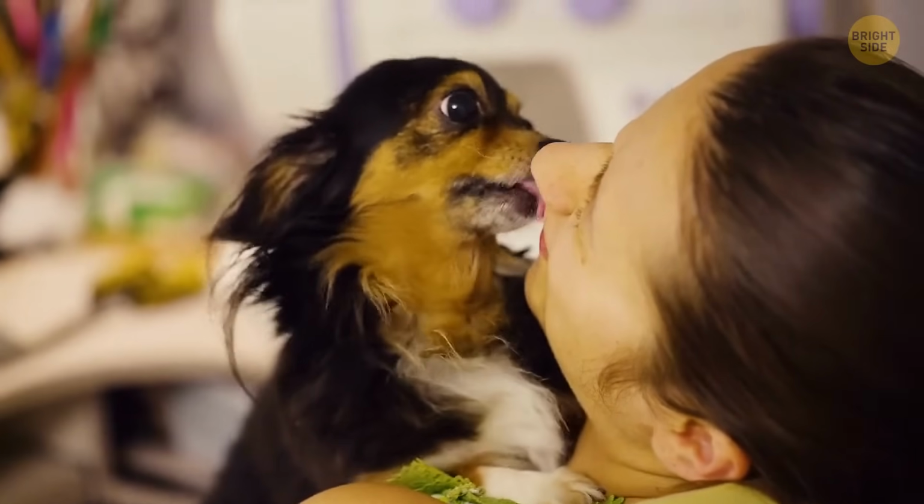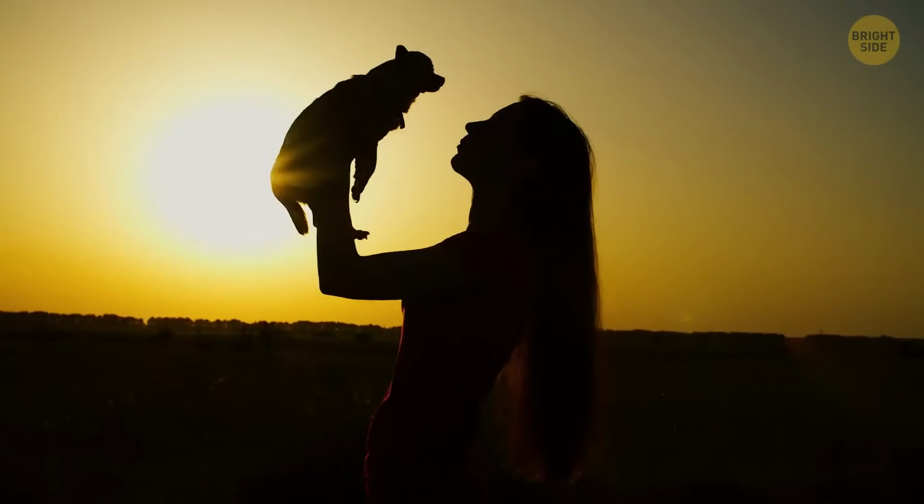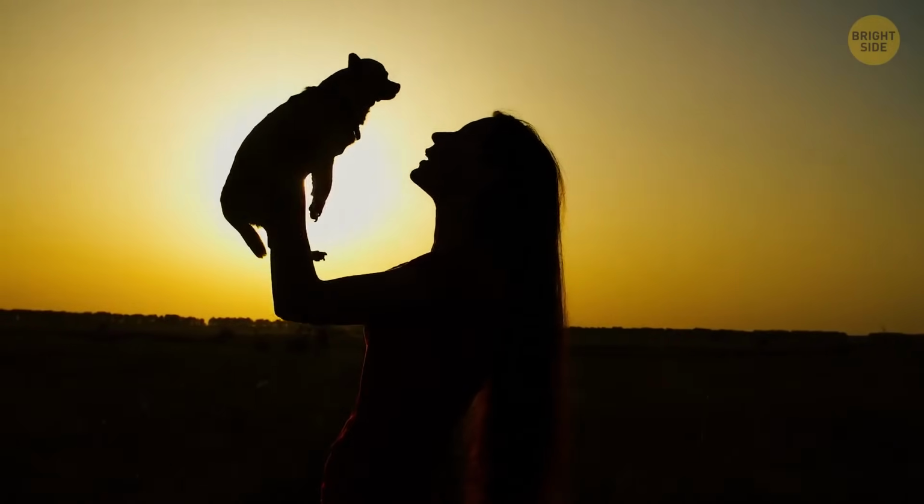Keep in mind, regardless of what color the dog's bandana is, never assume a dog's reaction, and always make sure to ask the dog's human if it's okay to interact with it.